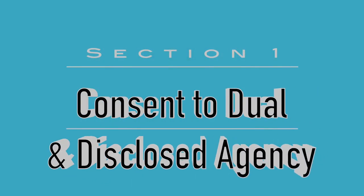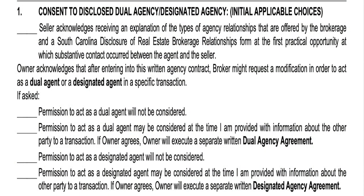Now let's go on to actually section 1. Section 1 is the consent to disclose dual and designated agency. And that first line, when a seller or sellers initial there, they're stating that you as the listing agent have provided them the meaningful explanation of brokerage relationships or agency, from the South Carolina Disclosure of Brokerage Relationships document promulgated by the LLR, that you've provided a meaningful explanation of that, and you've also provided them a copy of that, so they understand the differences between single, dual, and designated agency.